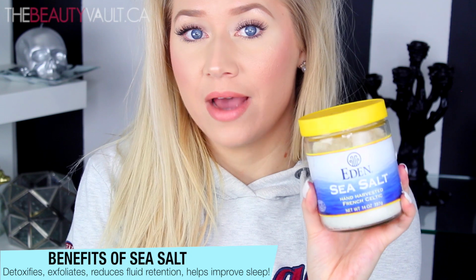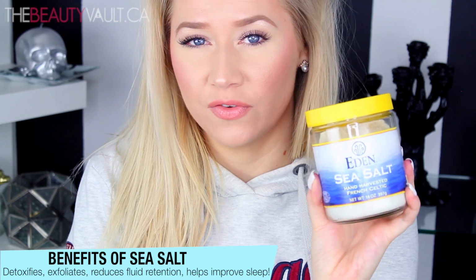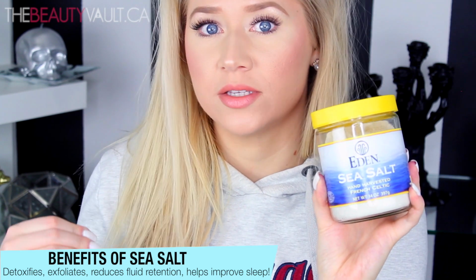Sea salt has many benefits. It's very detoxifying, clarifying. I actually have my sea salt in front of me. I wanted to mention this as well. Sea salt is something that I purchase off iHerb, and sometimes I'll mix it with a little bit of coconut oil or honey, and I'll create my own little scrub, and I'll scrub my face with it. I also like to take sea salt baths. Like I said, it helps to detoxify your body and actually remove toxins from it.